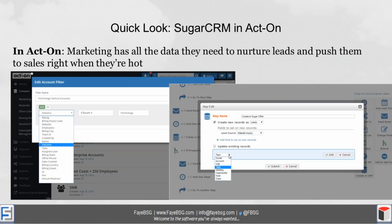I'm just going to go through a couple quick screenshots just to give you an idea. So ActOn and marketing automation in general allows you to set up automated programs. For things like if someone clicks on an email or clicks on a pricing page, you can have it automatically create a lead in the CRM. So they're pretty hot right there at that time. You can go create a lead and add a task to the CRM directly through the marketing automation interface as well.